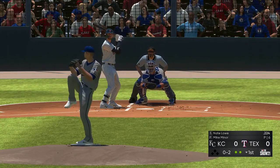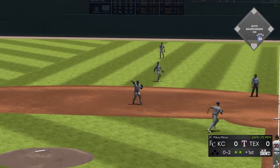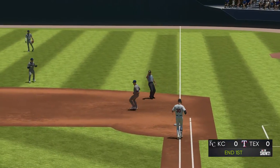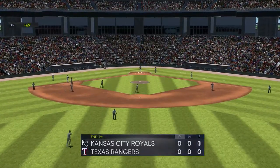Now the pitch. On the ground to the right side. Throw to first beats him easily, and the side is retired. An inning in the books. No score here on the show.